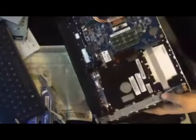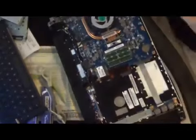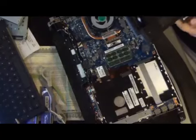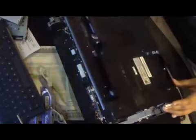So basically, what I did to get this keyboard out was I took all the screws off from the bottom of this thing. All the screws off. There's a shitload of them. They're about 13 or 14 of them.